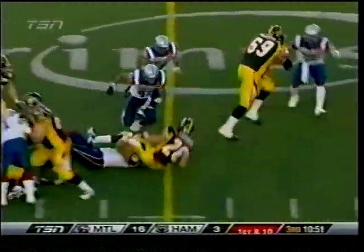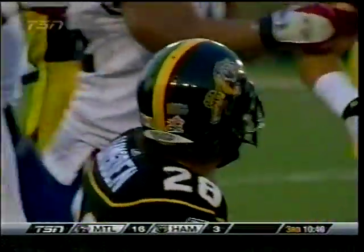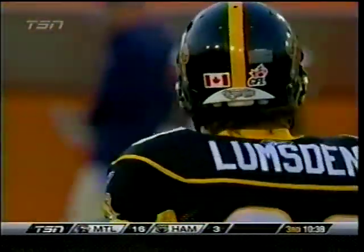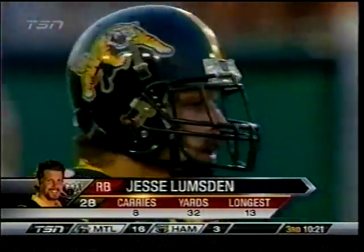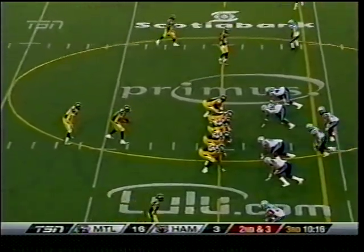Lumsden now off the gut. Jesse Lumsden told us yesterday that in all the talk around here, sometimes people talk in negative terms about the Hamilton Tiger Cats and the fact they've had kind of awful seasons the last 3 seasons and terrible starts. He says the one goal that this team has this year is they're going to get better, and like every other team in the CFL, they want to make the playoffs. Yeah, we said it off the top. In week 1, hope springs eternal across the CFL. Every team believes they've got a chance to win.